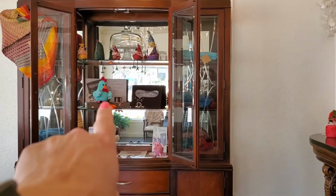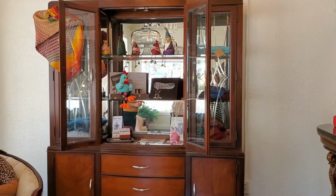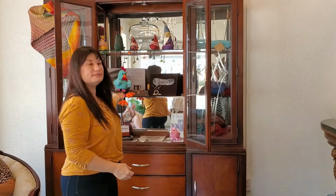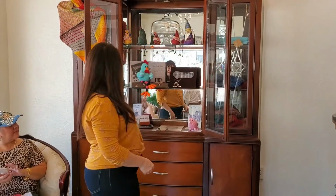Look at him, is he not cute? So adorable. I love the colors on him. The orange feet and the pink and the black. And that's me. Oh, right. Yes. You have to tell the story about the four of you on the t-shirt.